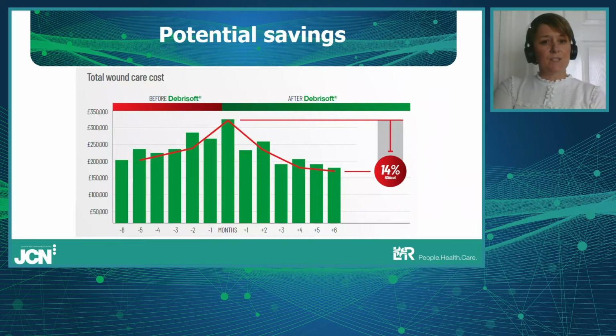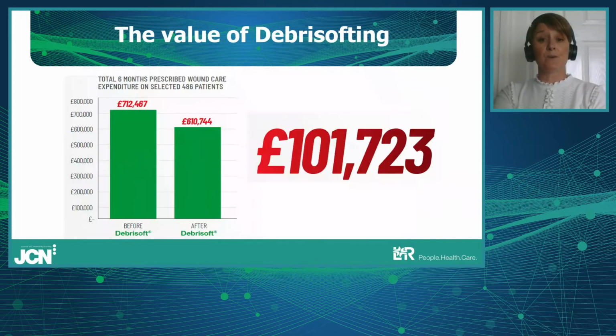As I previously mentioned, the aim of the audit was to show evidence of what the impact of introducing Debrisoft had on wound treatment costs. The costs were identified for the 6 months before Debrisoft was used and then compared for the 6 months after the introduction. In the 6 months prior to the introduction, there was an evident upward trend in prescribing costs. Following the initiation of Debrisoft, the overall cost of prescribing wound care items fell by 14%. Or in monetary value, the reduction equated to £101,723, as shown in the graph.